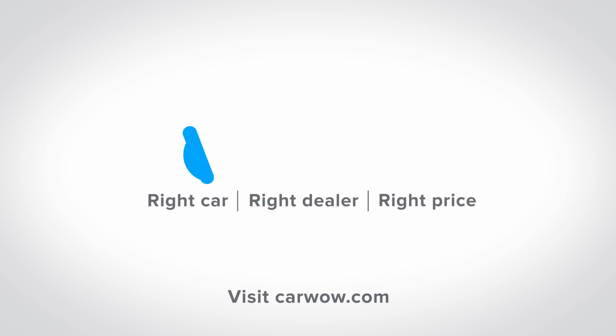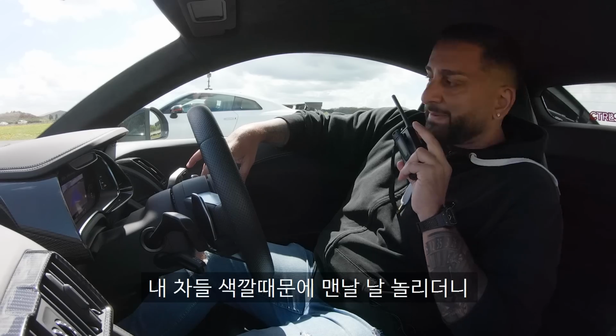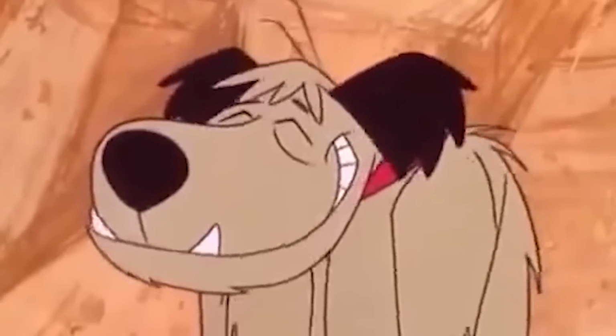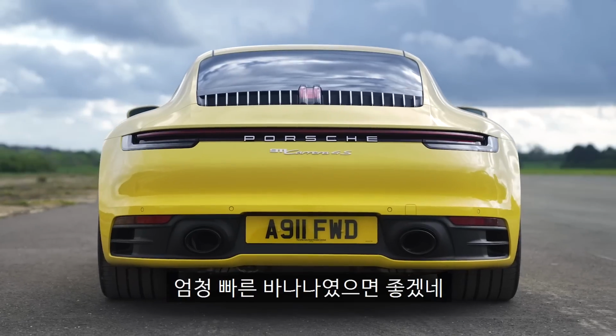Slow. Matt, you always take the mickey out of me. The colours of my car. I'm not some kind of hooligan with a bright reflective car. And you're in a banana. Hopefully it's a fast banana.